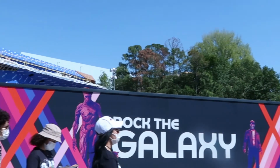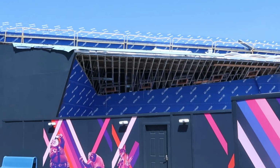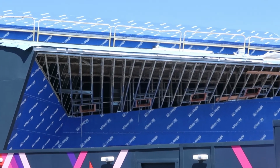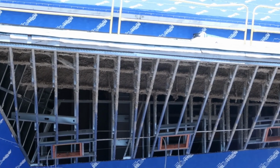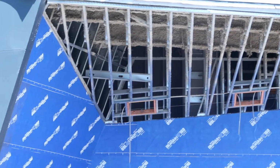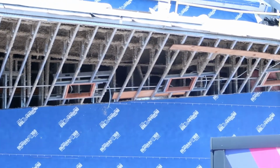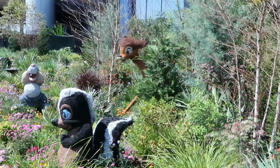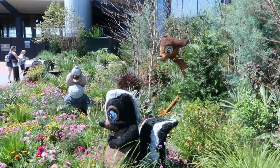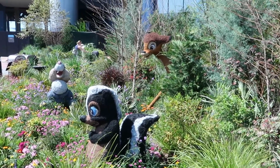So we're next to the Guardians of the Galaxy ride, and here is what it looks like, just in case you're curious. It looks like they're still boarding it up, trying to protect it inside from the elements. Got a whole bunch of that blue paneling, or paper, on the outside. So yeah, still under construction. And here we have the characters from Bambi over here. Look how cute they are. Aww.